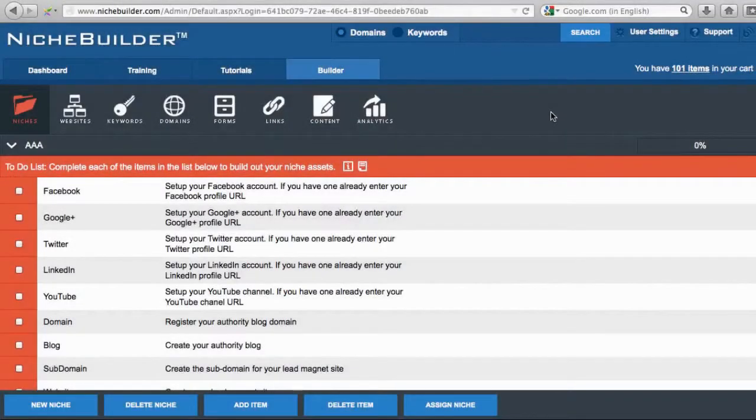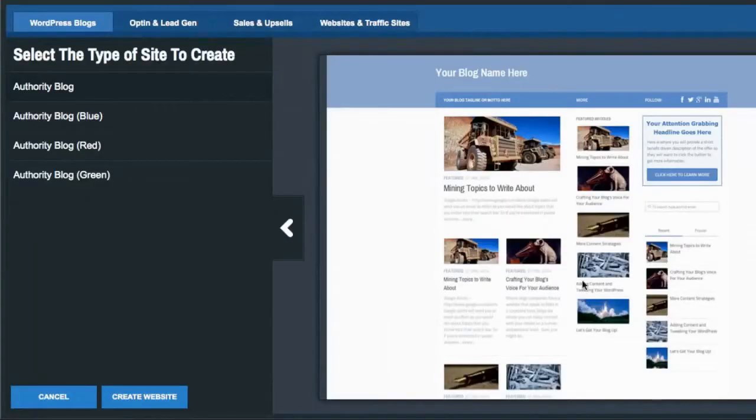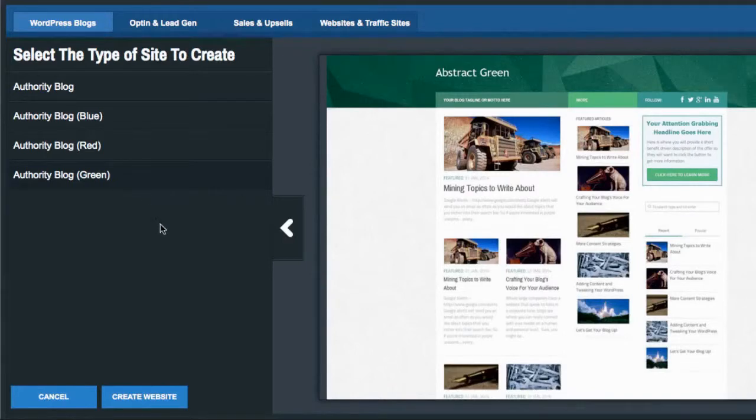Okay, here we are inside of Niche Builder, and what we're going to do today is just show you how fast you can take one of the keyword lists and turn that into a fully working blog. So you see here that we're on the Niches tab, and we're going to focus right now on creating your authority blog. So I'm going to scoot over here to where it says Begin, and we're dropped right on our blog page. We've got a couple of different choices. I'm going to use the green because we're going to be doing skin whitening, and that kind of follows the whole health and wellness look. And I'm going to go ahead and click Create Website.